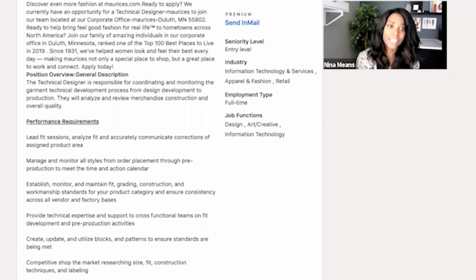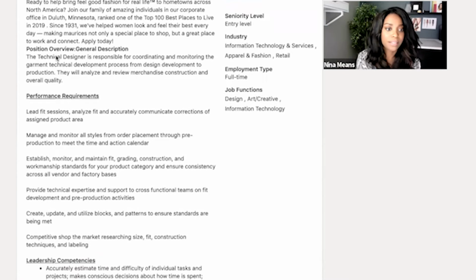So this job is for a women's apparel retailer. They work on a variety of different styles, which means that you'll do a lot of different kind of product categories, and they focus on sizing from 0 to 24. So they're very inclusive. And so if that's really important to you to work with an inclusive brand, you'll really enjoy working with a brand like Maurice's.